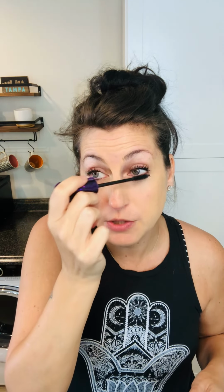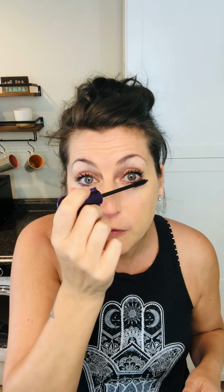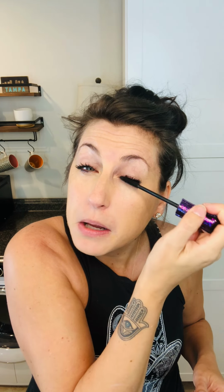So as you can see, just in a very short period of time, I've already got some good volume, and naturally my lashes are pretty stubby and there's not a lot to them, so I love this mascara. Okay, we'll finish that up, and sometimes I'll let it dry a little bit and then come back and do another layer, but for time's sake we'll just move on.